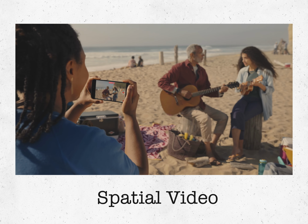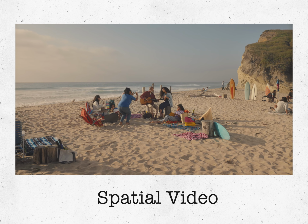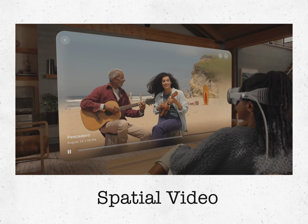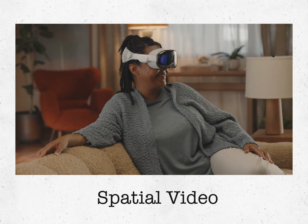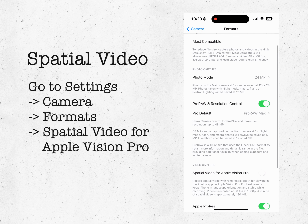Next up is spatial video recording, which is exclusive to the new iPhone 15 Pros. This feature is targeted towards the upcoming Vision Pro, Apple's first mixed reality headset. Using your iPhone's main camera and ultra-wide camera, you can capture a video that, when paired with a Vision Pro, feels three-dimensional with layers of depth. The idea being that you can immerse yourself in memories rather than watching a flat 2D video. Unfortunately, until the Vision Pro comes out, there's no way to really experience this, as these videos just appear two-dimensional on your iPhone. You can enable spatial video on the new iPhone 15 Pros now with the latest update.